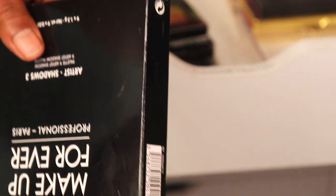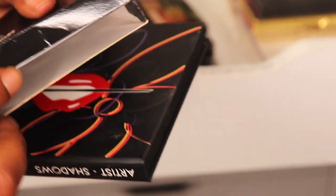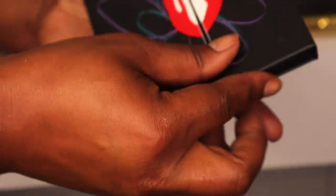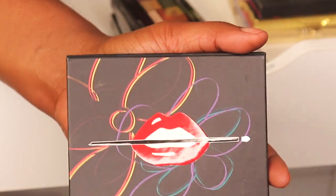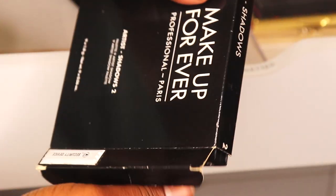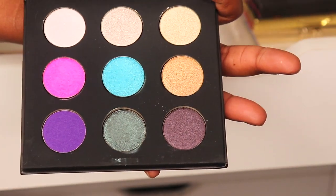My Makeup Forever Artist Shadow 3 palettes. Y'all, my wife bought me this when we first started dating. Oh, I was looking at what this was. I'm going to finally throw this away. But I cannot find myself to throw these eyeshadow palettes away because it's sentimental to me. So, guess what? It stays. Same thing goes with number 2. Ooh, almost dropped it. Number 2, she also bought me.